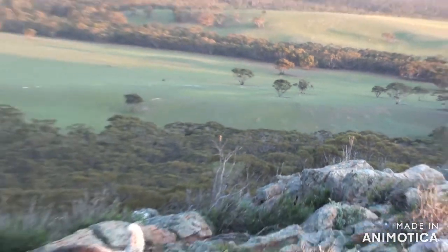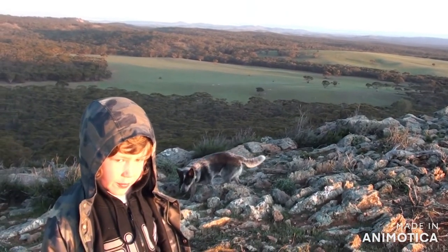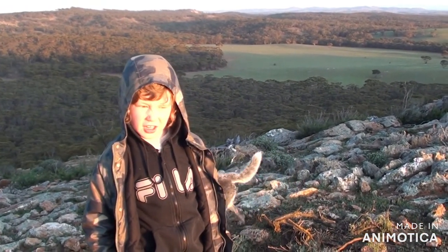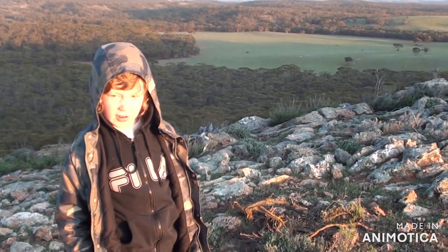We're just going to keep having a little look around. We might go over the next couple of hills, then come back down, have breakfast, maybe get the bike started and go for a little ride around.